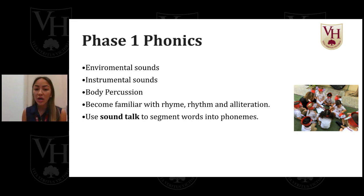We also really look at instrumental sounds, body percussion. We become familiar with rhyme, rhythm, and alliteration. And we use sound to talk and segment words into phonemes. So we have started our robot talk at the moment, which I'm sure a lot of you have heard with our online learning in the first week back of term 2. But it really is just breaking down the words so that when the children go into FS2, they're ready to start reading.